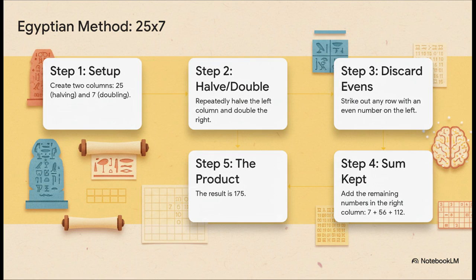So you make 2 columns, you just keep halving the number on the left, and don't worry about fractions, just drop them. And you keep doubling the number on the right. Then you look at your left column and cross out any row that has an even number. The last step? Just add up whatever numbers are left on the right side. So 7 plus 56 plus 112 gives you 175. Pretty cool, right? It just works every single time.